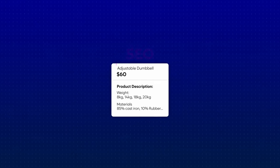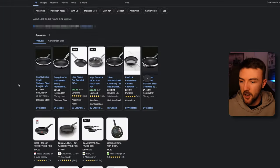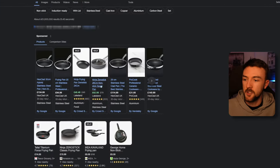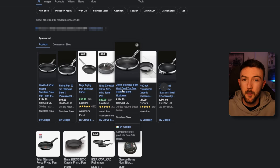Now point number 2 is going to be the SEO title and descriptions for your product. Going back to the frying pan here, you can clearly see that not a single product here's title is simply just frying pan. I know it sounds very silly, but you'll be surprised the amount of people that come to me saying, you know, my products aren't getting any impressions or clicks, or they're just not performing.